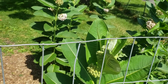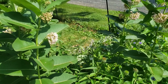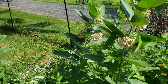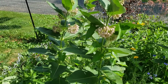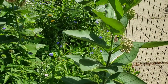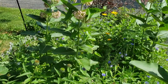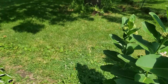Let's see what else. The milkweed is also looking amazing. This is another one that just kind of pops up, and as long as it's not crowding out the flowers that I want, I let it go. And if it pops up in some places that I don't like, I just pull it.